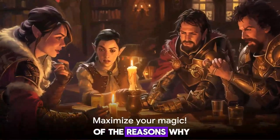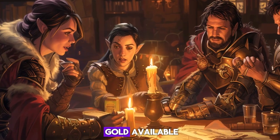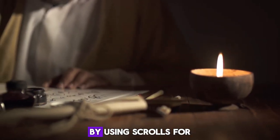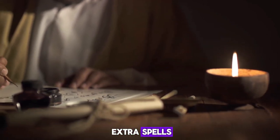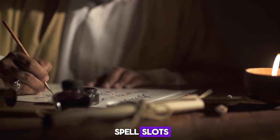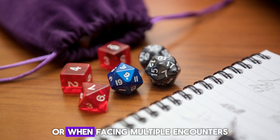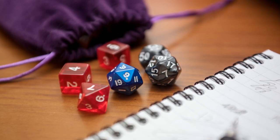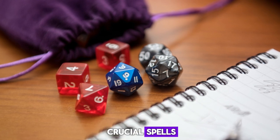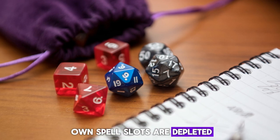Here are just some of the reasons why your wizard should be scribing scrolls every chance they get if they have the gold available. The first reason is to conserve daily spell slots by using scrolls for extra spells. Scrolls allow wizards to cast spells without using their daily spell slots. This is particularly valuable in long adventuring days or when facing multiple encounters. Having scrolls on hand can be a game changer, enabling the casting of crucial spells like Shield or Fireball, even when the wizard's own spell slots are depleted.